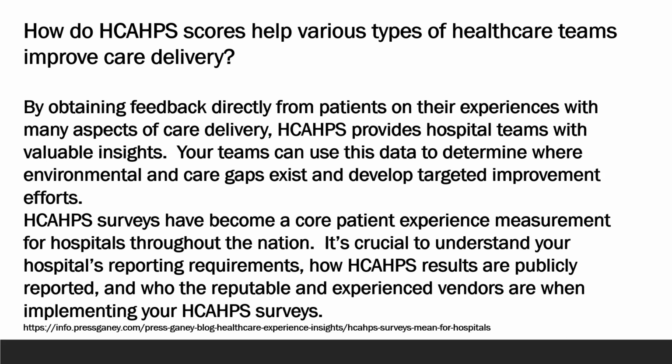And it's crucial to understand your hospital's reporting requirements and how HCAHPS results are publicly reported, and who the reputable and experienced vendors are when implementing your HCAHPS surveys.